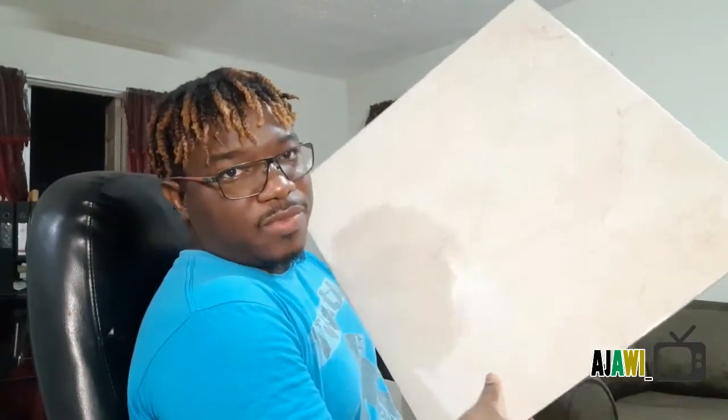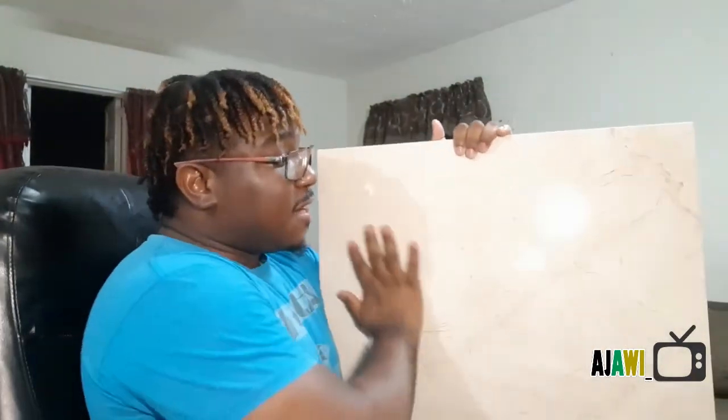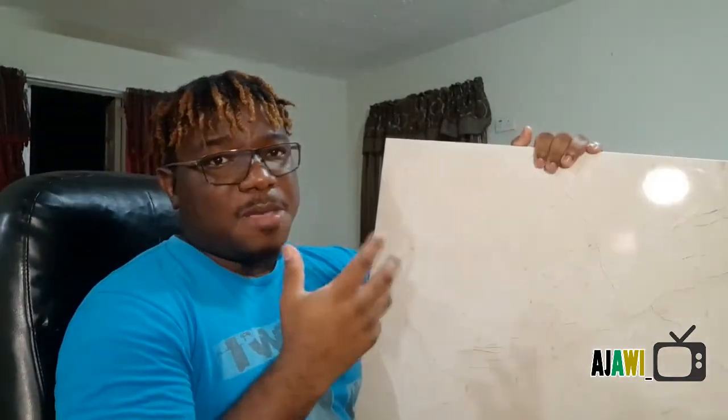The first type that I'm going to show you, well, I'm not going to say there are two types of tiles. There are many tiles, but I'm talking about categories, right? So this tile, as you can see, is very glossy, right? Very glossy. As you can see, there's a reflection. This is what we call a non-friction tile, right? This is very smooth. The surface is glossy.